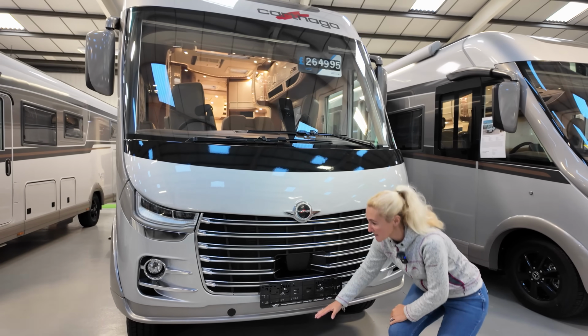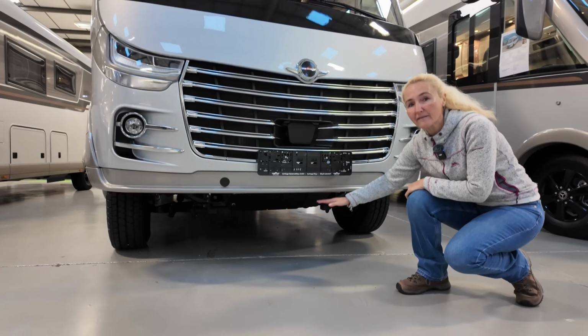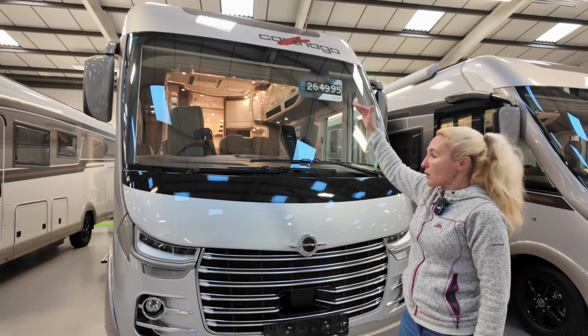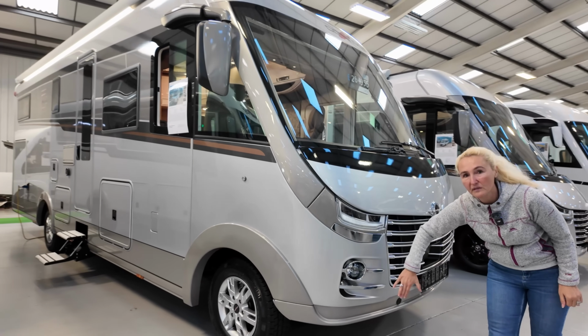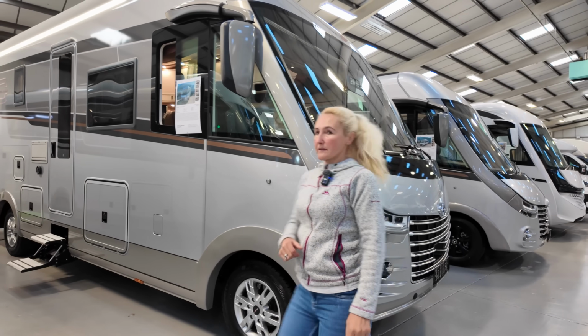Now, the thing with the S-Plus, what you'll notice here is the height from the ground. These have got a high ride, so we can see the height, and that's why it's 3 metres 29 in height as well. So we've got a lot of ground clearance here. We've got these beautiful LED lights, the round lights here with the chrome surround. What we'll do is go off down the offside first of all.